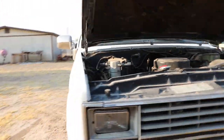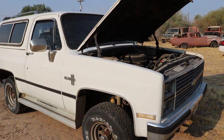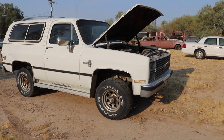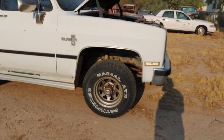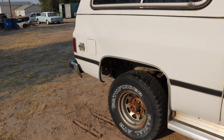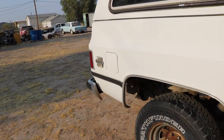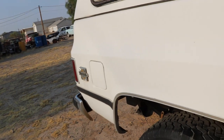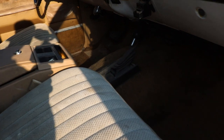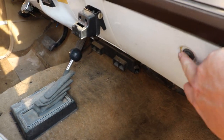All in all, pretty clean old rig. Unfortunately, somebody has changed the wheels. They took the factory rally wheels off and put these chrome wagon wheels on it. But that was the thing to do back in the day. This carpet will clean up really well. There's no actual tears in it or anything. Glove box needs the lock replaced. Those always broke.